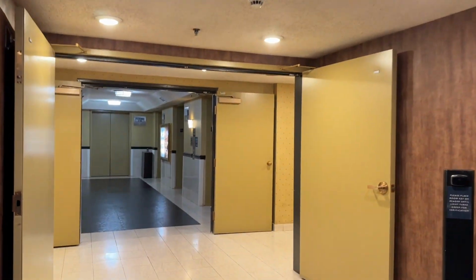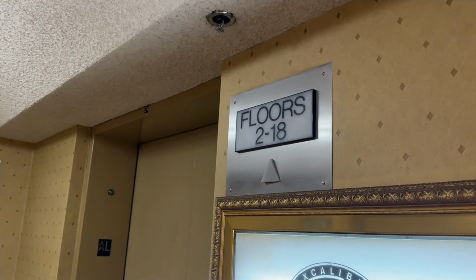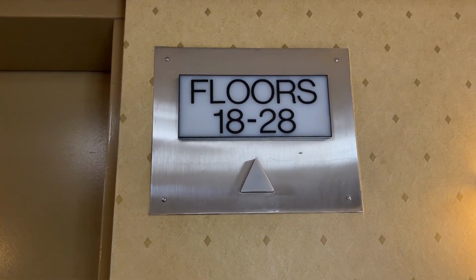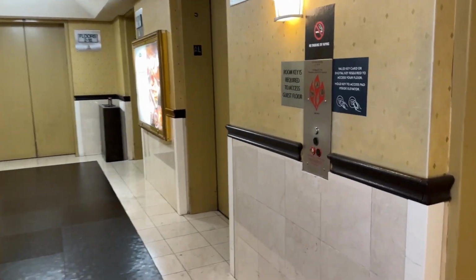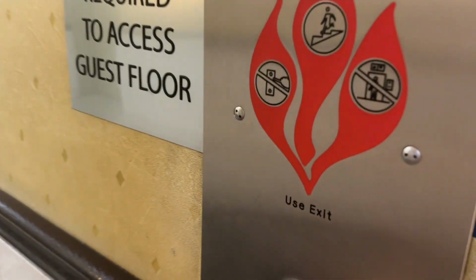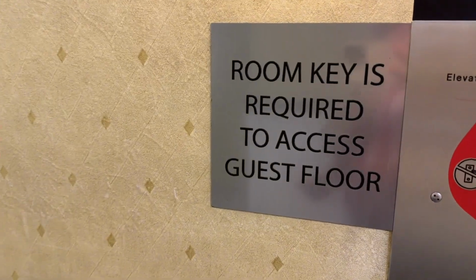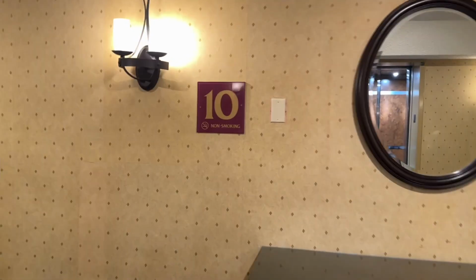Now, when you get to your elevators, they have different elevators for different floor levels. So make sure you're getting on the right elevator, and you're going to need your key card in order to get to your floor. I'll be honest with you, they are a little finicky, so you need to swipe your key as soon as you get into the elevator before it starts moving, or else it's not going to let you go anywhere and you're going to end up going back down. So that's a key note here.